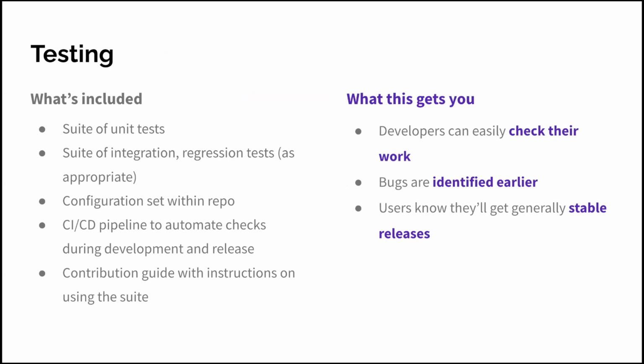Developers can easily check their work if they have a testing suite. It makes it easier for them to check what's still working and what they might have broken while they're trying to make updates. In general, it helps you identify bugs earlier. Obviously, testing is heavily going to help your developers, but it helps your users in that if you're identifying bugs earlier and your developers have a way to check that they're integrating your code properly, they get more stable releases. And then your users are happier. They don't have to worry about bugs creeping in as often. Your stable APIs can generally be stable. It just helps a lot. Next slide.